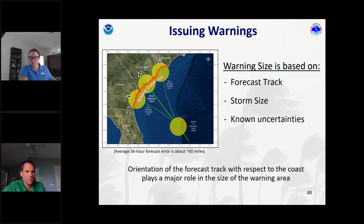And again, remember, the watch and warning mean that those conditions are expected or possible somewhere in that area, not the whole area. And then the orientation of the forecast track of the storm relative to the coastline plays a really big role in how big the warning area is going to be. For a situation like this, where the track is relatively perpendicular to the coast, the warning area will be a lot smaller than a track parallel to the coastline, which puts a much larger area of the coast at risk from seeing those winds.